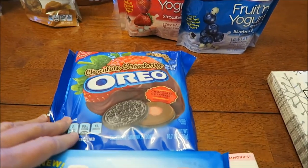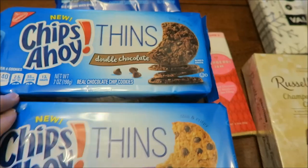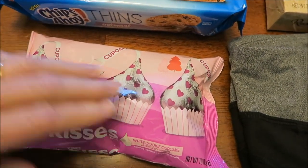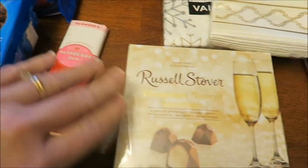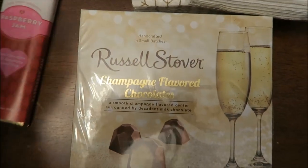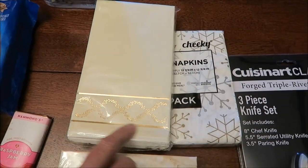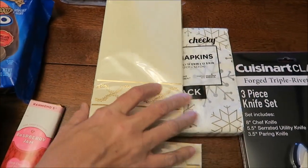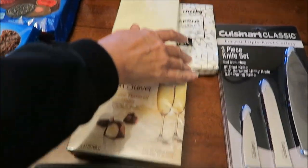We found the chocolate strawberry Oreo cookies. These are new Chips Ahoy double chocolate and oatmeal. They have cupcake kisses, which are new. Hammond's has a raspberry jam bar. And then Russell Stover has champagne-flavored chocolates. And the seasonal stuff, these were 50% off. They're just napkins. And honestly, those could be used at any time. Those don't look like Christmas to me. And those could be used for New Year's because they have snowflakes on them. So that's just my opinion.